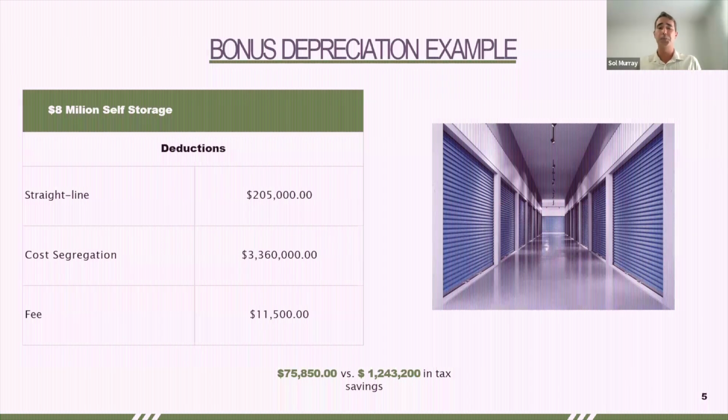If they were to do straight line depreciation, they would get about 205,000 for that year. By doing cost segregation, they got 3.36 million in accelerated depreciation. And the cost segregation study for that cost them 11,500, which is a business expense.